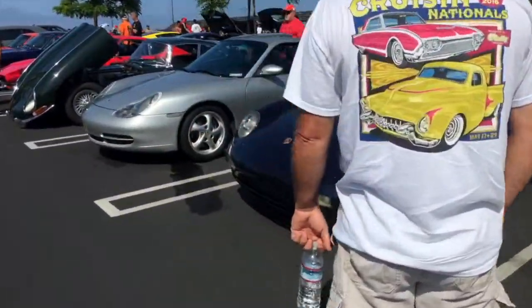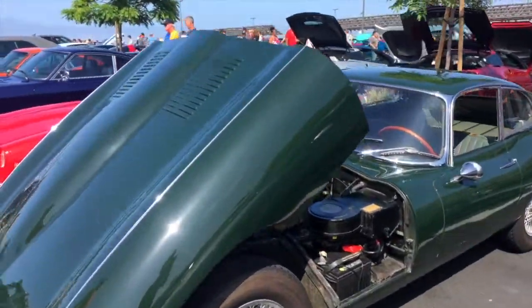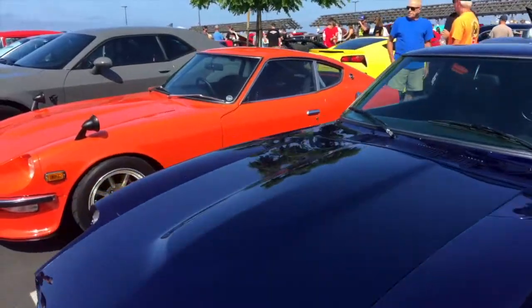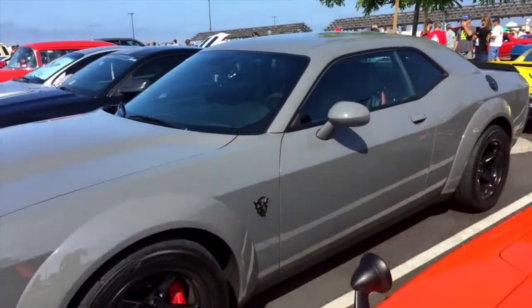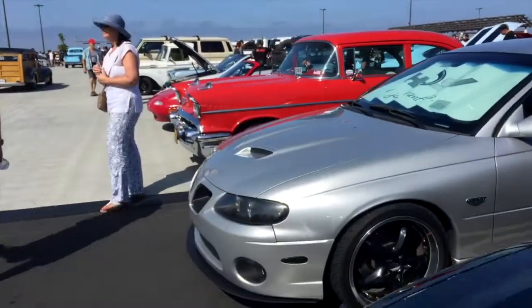Porsche, another one. Great looking E-Type Jag in that really nice British Racing green. Little 240 or 260Z. Another one, 280Z. And another one as well. It's with the Fairlady badges. Dodge Demon, of course, this is the car that Dodge built to be the quarter mile champion. Great looking car.